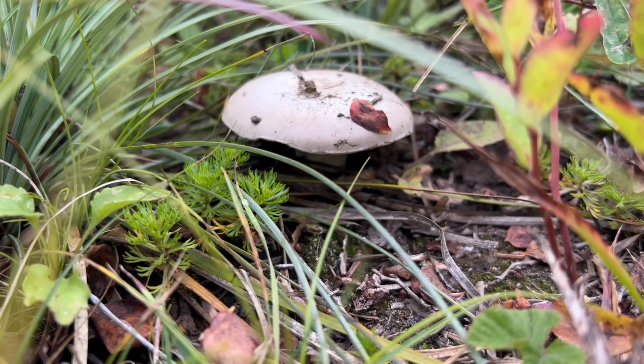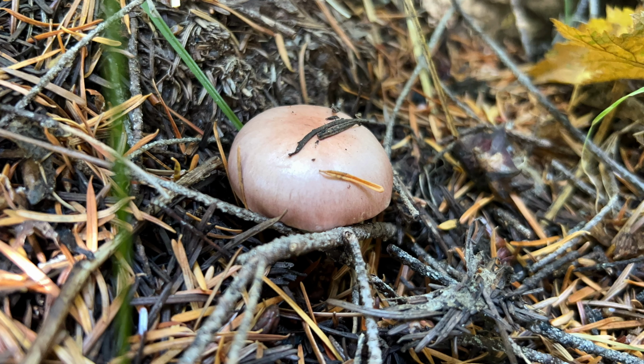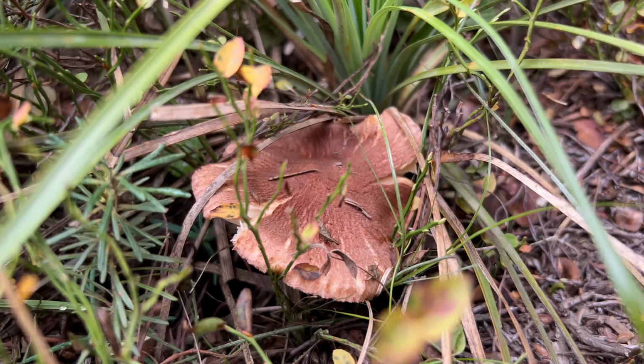As always, make sure to keep an eye out for wild mushrooms. I'm pretty sure I came across some of the white portobello mushrooms, and they can get really big. I think one of them was the size of my hand. And also some other cool and neat mushrooms that I came across.